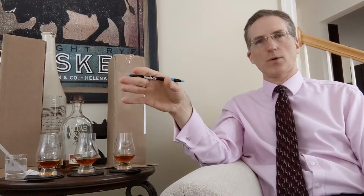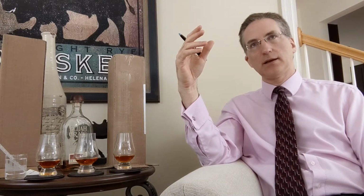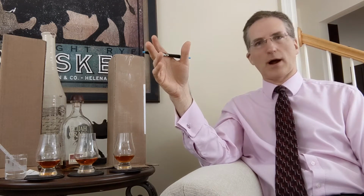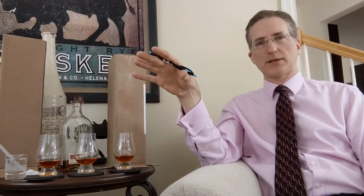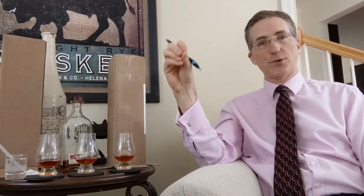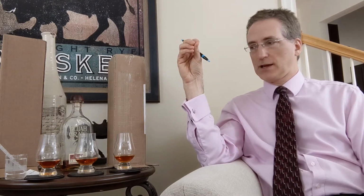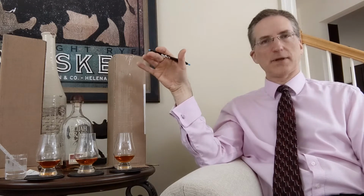Like I say, all three of these have the exact same mash bill. They're all 78% corn, 12% malted barley, 10% rye. Now, I have done some reading that has shown that Henry McKenna may have been 13% rye at one point with less corn in it, but according to what I read when I was doing the tasting over at Heaven Hill, all three of these are the exact same mash bill. So we're really doing an apples to apples comparison in terms of the juice inside of these. What's different about these is the time they spent in the cask and location in the warehouse.